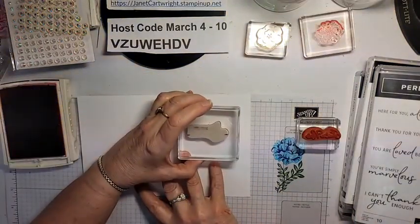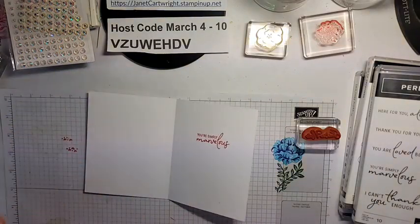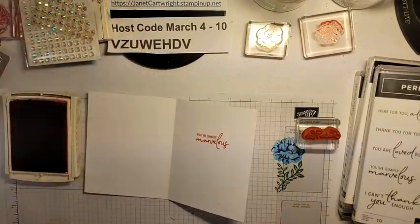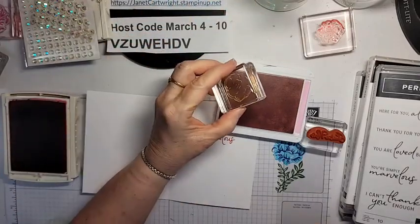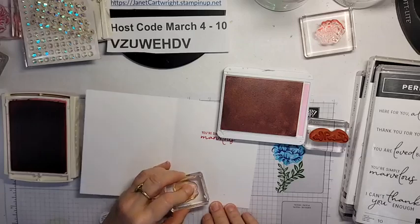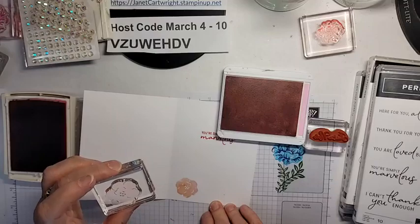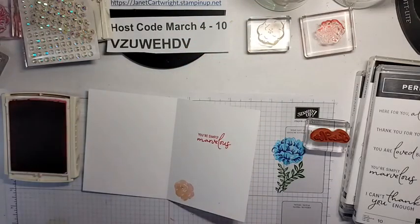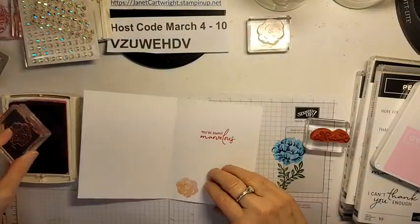And you know what? I'm going to put a flower on the inside as well. "You're simply marvelous." Oh, so I can leave that open, and I need my bubble bath. And I need this little one. And I think this time I'm going to do it on the side. How on earth did I end up with that color? That's different. Okie dokie. I didn't use any other color. Isn't that interesting?